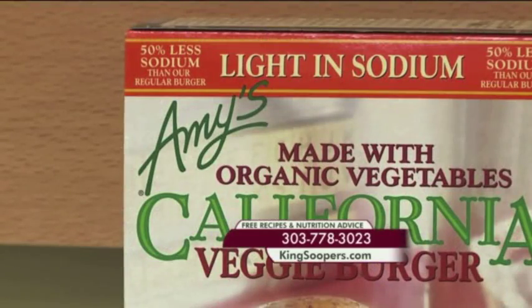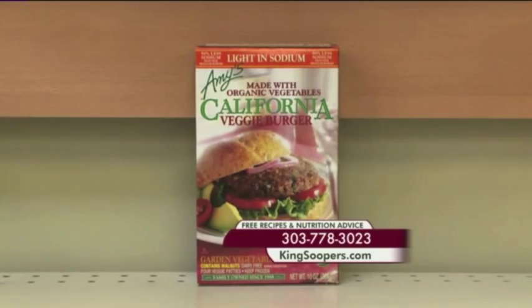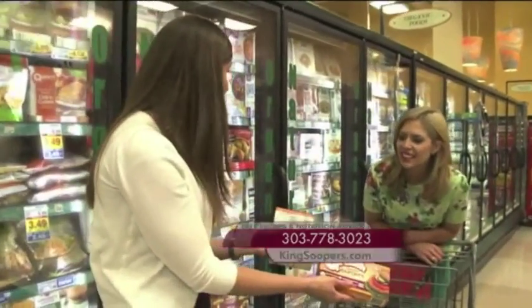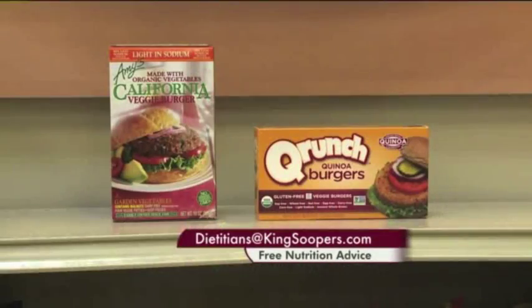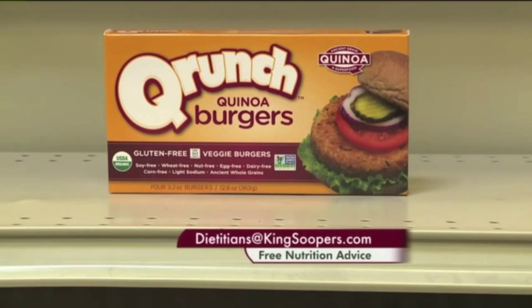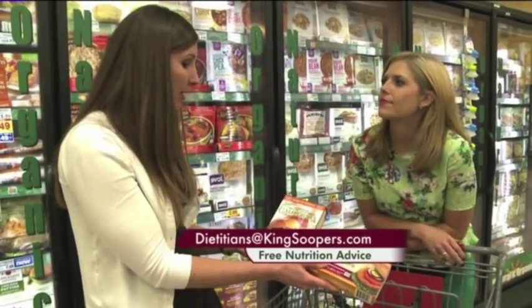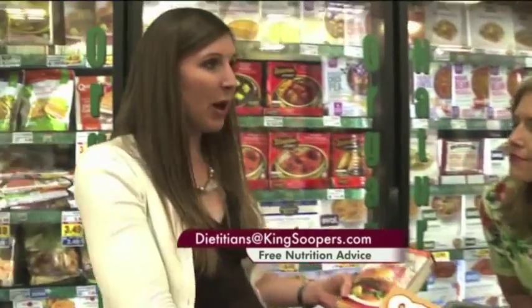Something I rely on for lunch a lot are frozen veggie burgers, and I could use one right about now. I'm hungry. So these are both really easy options that you could do for lunch. The Amy's, we've got a light in sodium, and the Crunch Burger is a really tasty option made out of quinoa. Quinoa is a grain, so again, both vegetarian options. And the nice thing about these is they're very versatile. You can do a lot with them, chop them up, put them on a salad. You could put them in a pita if you wanted to.